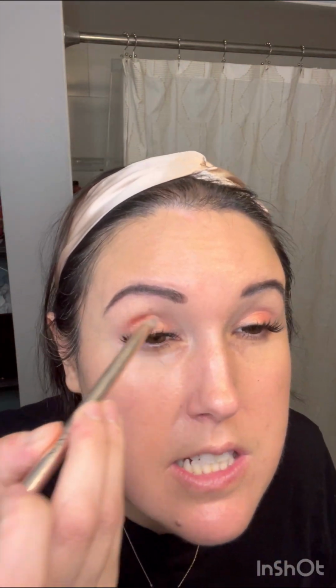Now I'm going to go into the crimson, and I'm just going to put this in the crease. I know a lot of us are afraid of the red colors, but they are actually very flattering.